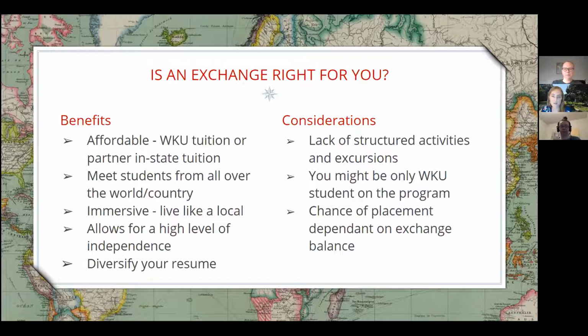Another consideration is that you could be the only student. You're most likely going to be the only WKU student going on the program, and that's why we say it's good for students that are a little more independent. So it's not like Carleton College where there's usually quite a few students each semester from WKU that you have like a cohort of people you can plan with. Occasionally, especially with international exchanges, you'll be able to go with another student or two, but a lot of the time students are going on their own.